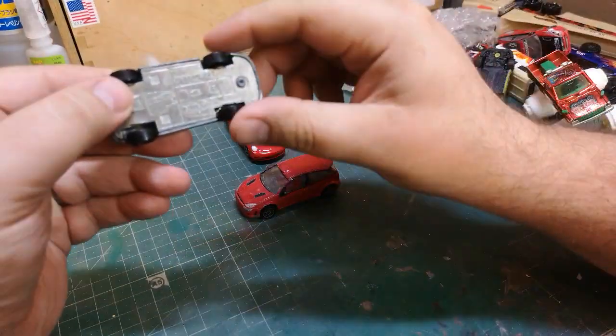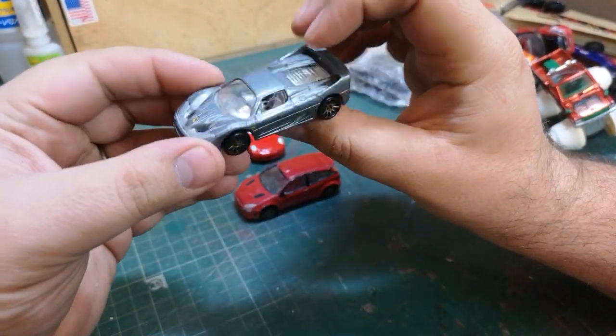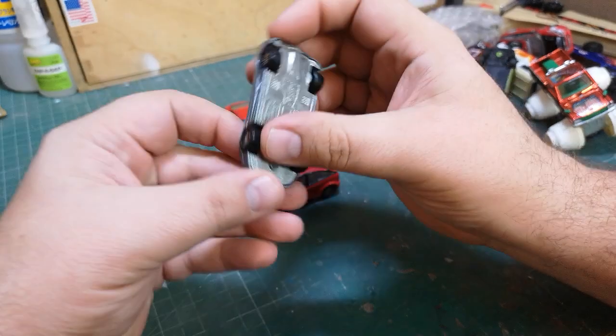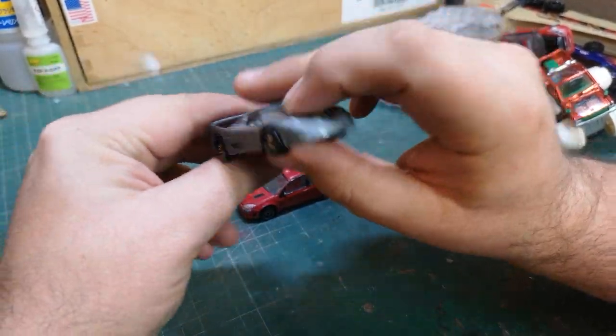What we got here? So we've got a Ferrari F50, which is a Hot Wheels. That's a lovely car. Dan mentioned about having a load of Hot Wheels for my children to play with. That's a metal bottom on that one. But that is really nice.